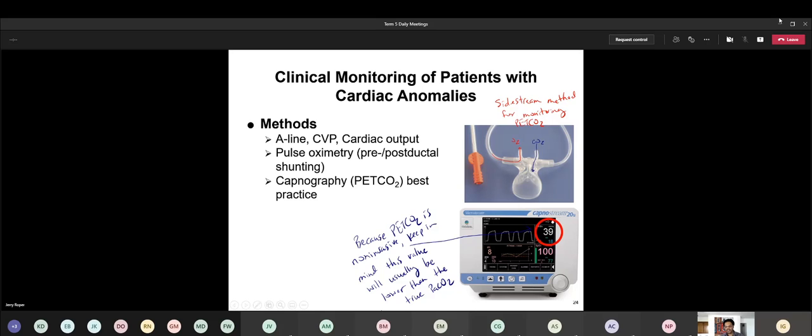And because we're looking at CO2 this way, that 39 could really be anywhere from, say, 41 to maybe 44 or 45. We don't really want to have a discrepancy of more than 5 between the two. So anytime you start CO2 monitoring, you start with an ABG to see what the CO2 really is. And let's say the CO2 is 40.